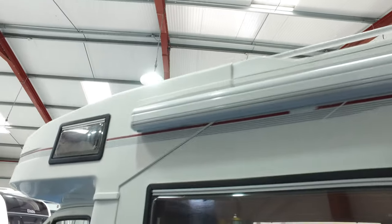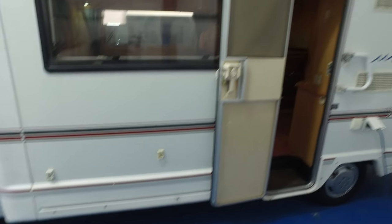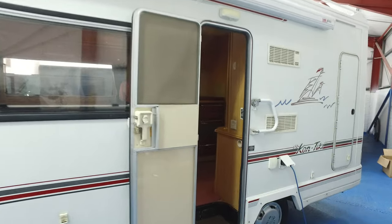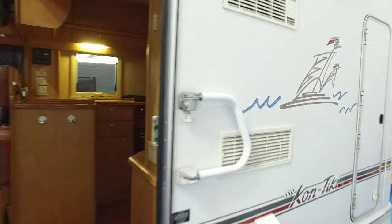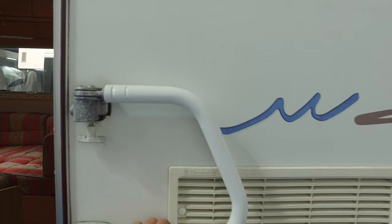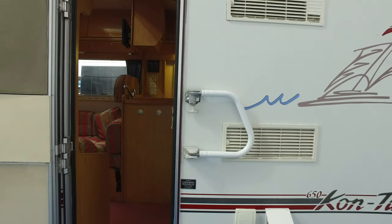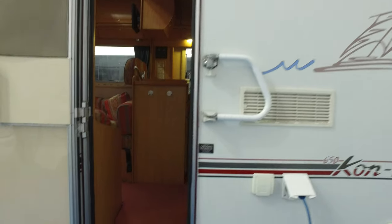The Fiamma awning, I'm told, was replaced a couple of years ago with a new one. And that is an additional security handle. That's the Fiamma door handle, which folds over the door. Or you could just use it as a help up when you get into the camper itself.